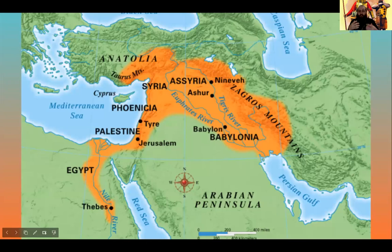This is the Neo-Assyrian Empire at its height. And as you can see, it's quite large, containing what was once the Egyptian Middle Kingdom's height, the Hittite Empire's height, though part of the Hittite Empire was here as well, the Babylonian Empire, as well as their original Assyrian Empire, and the various other smaller kingdoms such as Ugarit.